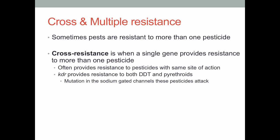And there's 2 major ways that this can happen. The insect could have what we call cross resistance. By insect, I mean pests generally. This doesn't just apply to insects. But the pest could have what we call cross resistance. And this is where the pest has a single gene mutation that provides resistance to more than one pesticide. So essentially, one mutation, multiple resistance patterns. Generally, what we see is that this resistance is going to be against pesticides in the same class.